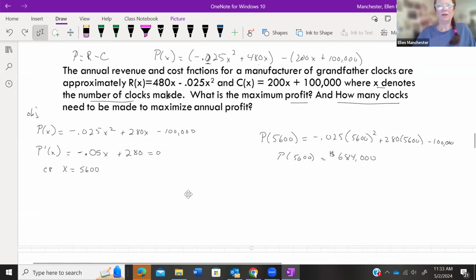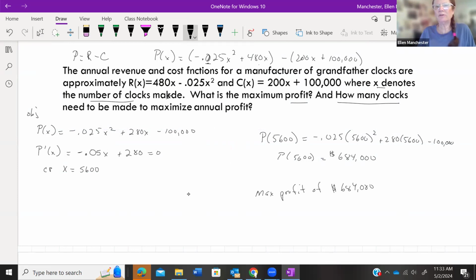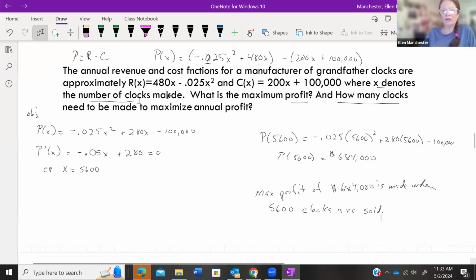I'll just write it. Okay, so the maximum profit of $684,000 is made when 5,600 clocks are sold. So that's your interpretation. On the test, on the final, whenever you're given a word problem, if you can give me an interpretation, that'll be extra credit. All right, any questions on that one?